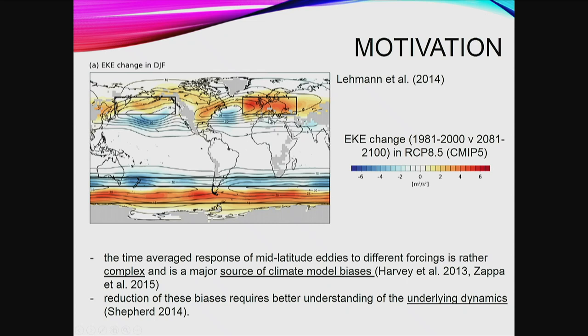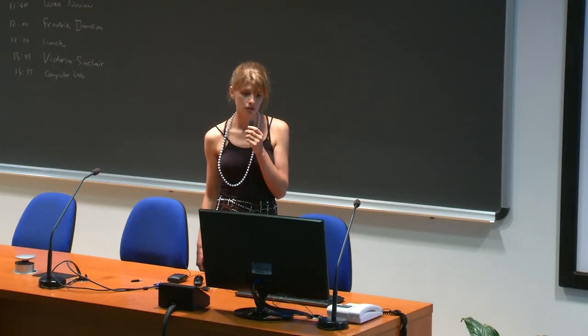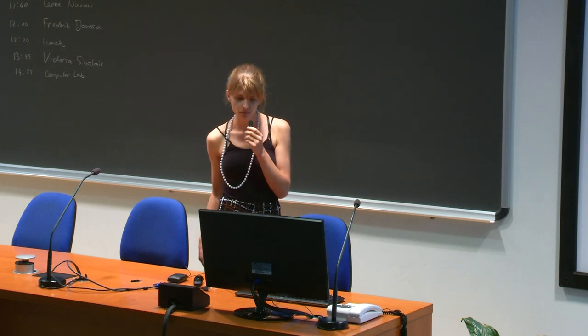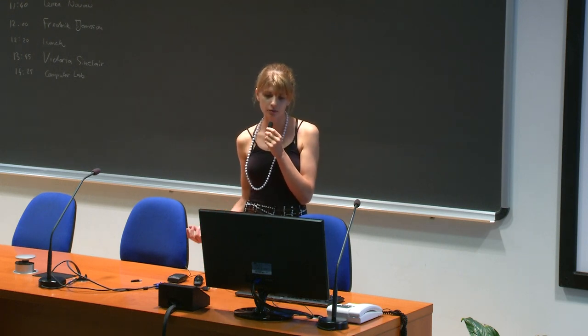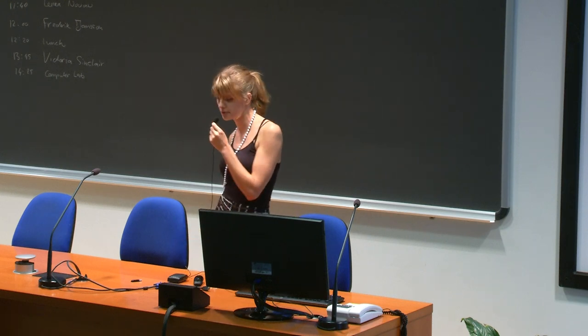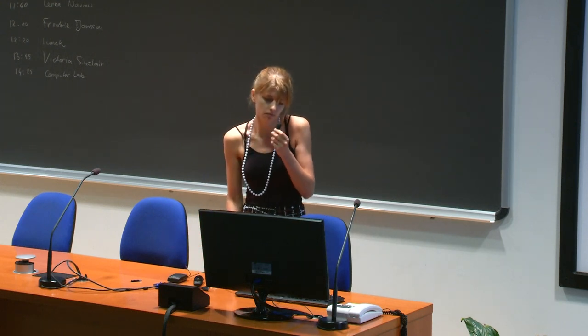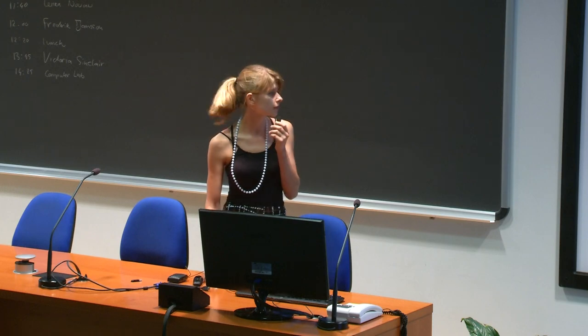So one part of the motivation is climate change, and the second is the fact that the models that we use to diagnose climate change still have large biases. And the only way we can understand these biases is to look at the underlying dynamics, and that will tell us how we could improve, for example, the parameterizations of the gravity wave drag and convection, whatever you want to focus on.